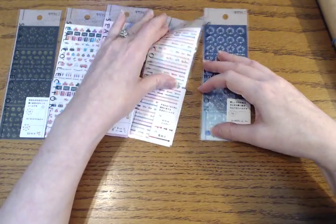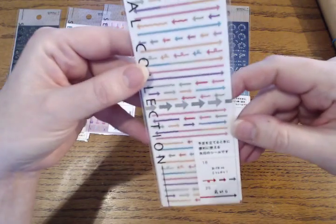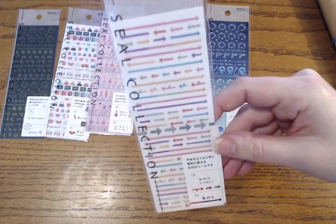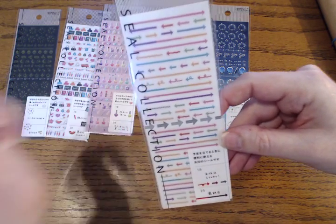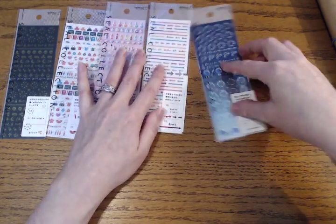This one is arrows. I don't know if you can see, but you can obviously see the arrows, and these are really, really thin and very, very small. So for me, I think these are going to be a little bit difficult to use, but who doesn't need arrows? I definitely did, so that's why I went ahead and bought these.